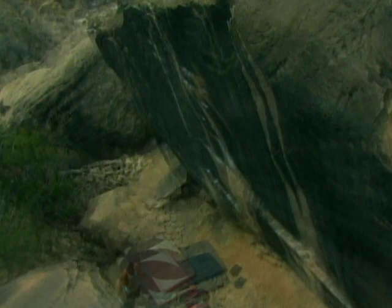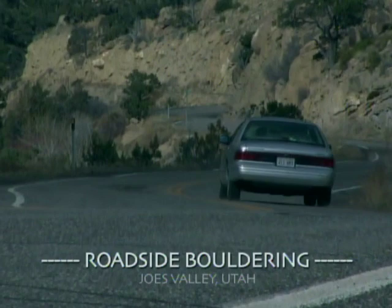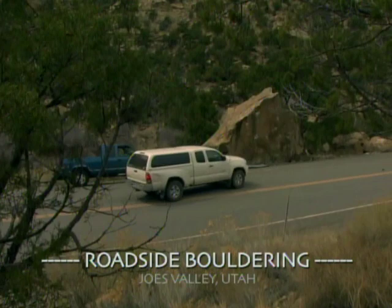My first impressions of Joe's, well, I had heard that at Joe's all the boulders were really close to the road, and so I was kind of not psyched about climbing next to cars whizzing by and stuff like that. A lot of people think all the stuff's right next to the road, and as far as the real old school stuff goes, that is actually pretty true, because if there's 1,000 boulders everywhere, the first ones you're gonna walk to are gonna be the ones that are like 20 feet off the road.